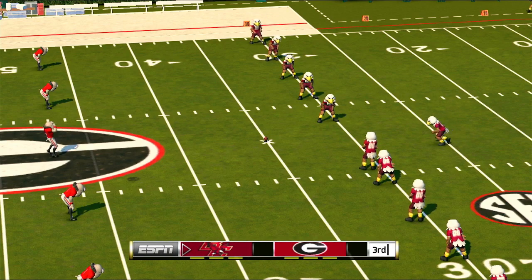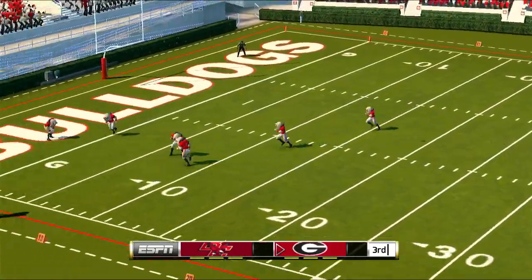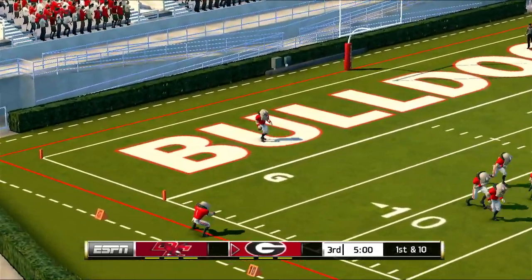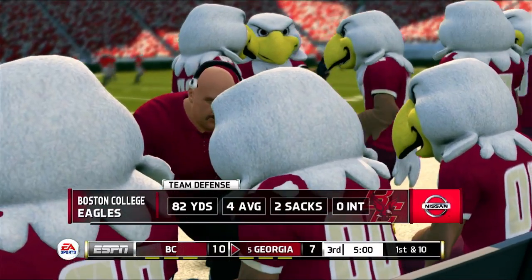Great first half and a tight ball game, and we're set to start quarter number three. He sends this one deep, and it goes into the end zone, down for a touchback.